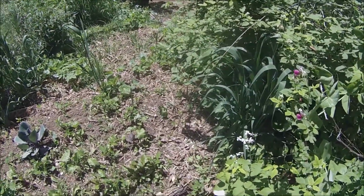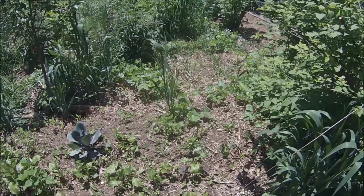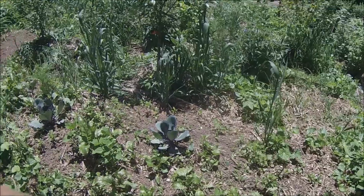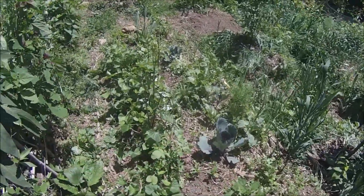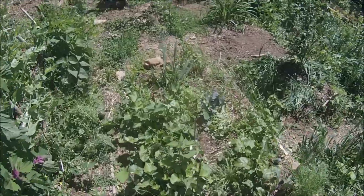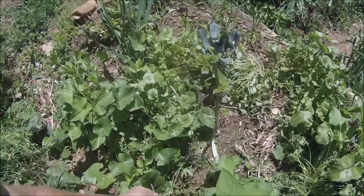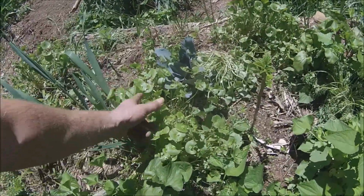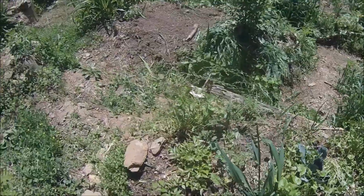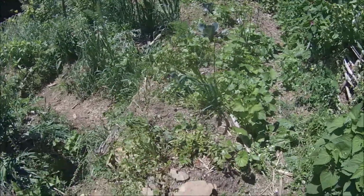This next bed's got a lot of the beets and chards. No, I guess it's all beets in there. A red basil coming in, more cabbage, cilantro, carrots throughout. More anise, some claytonia. Don't remember what that flower is, just transplanted that.